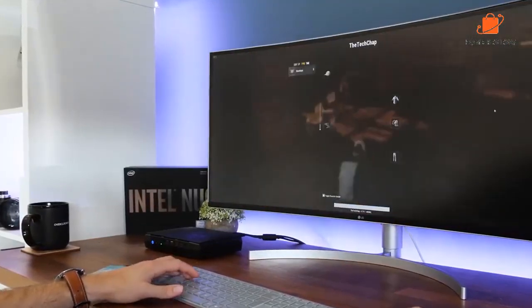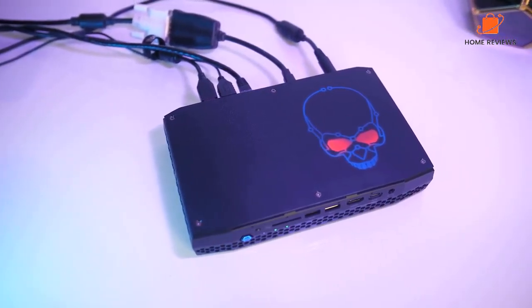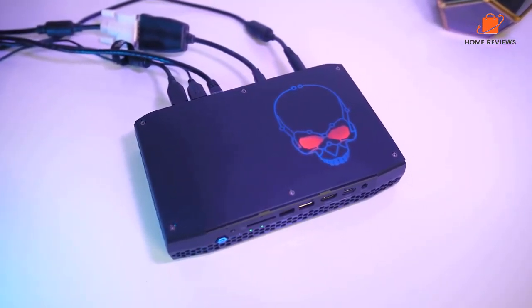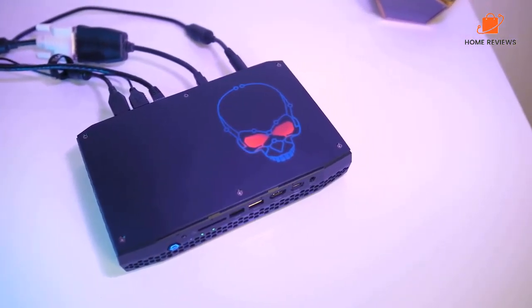Reasons to buy: impressive graphics performance. Compact, attractive design. Tons of ports. Customizable RGB lighting. Reasons to avoid: expensive after adding parts.